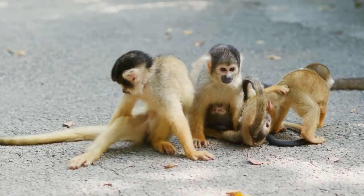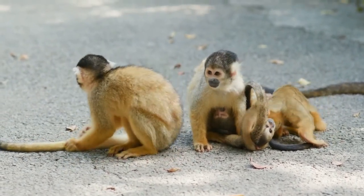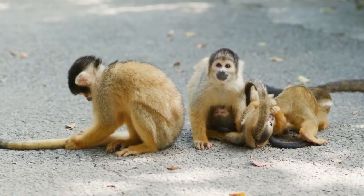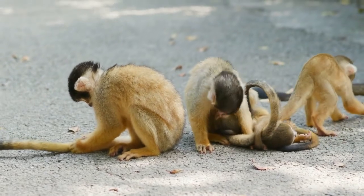Number 5. Squirrel monkeys are arboreal animals and are called squirrel monkeys because they are small, quick, nimble, and have tree-hugging habits.